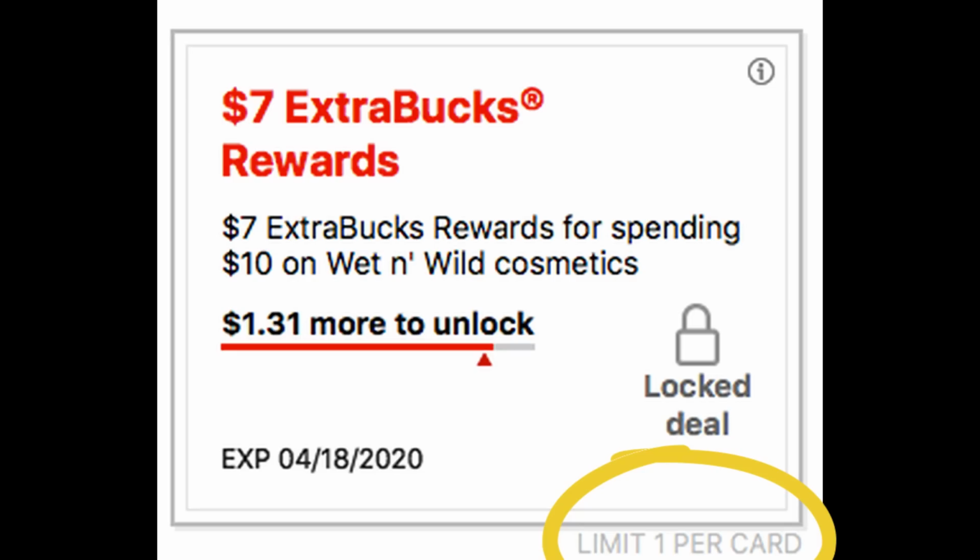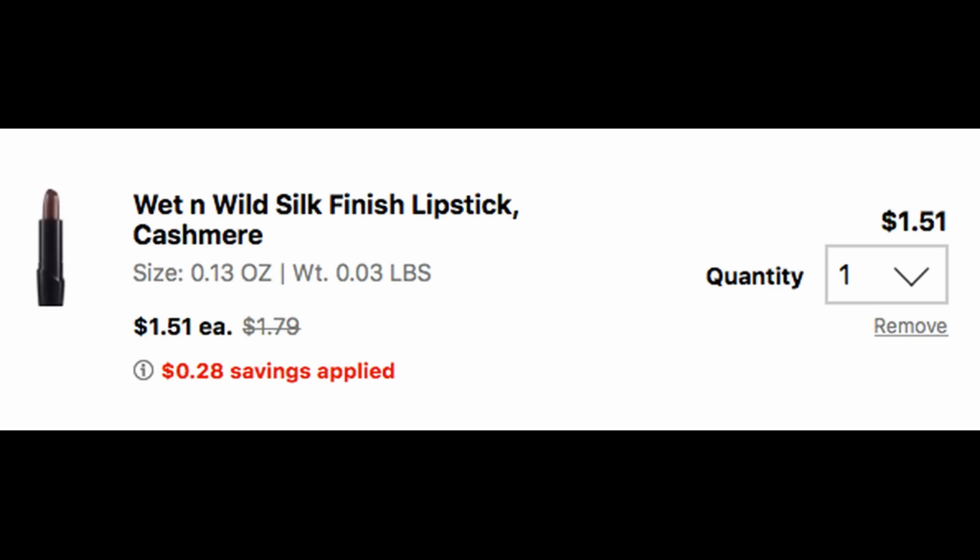So another thing that we need to check along with our CRTs applying, our extra bucks being earned, is the limits on our deals. If you're doing a deal more than once, you must check to see what the limit is showing online. So now in order to get that $7 extra buck for Wet n Wild, I needed to add in an item that was $1.31 at least or more.